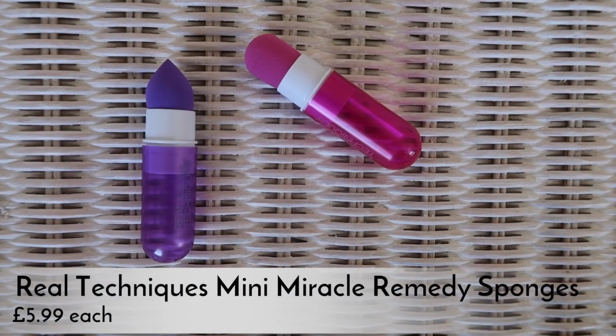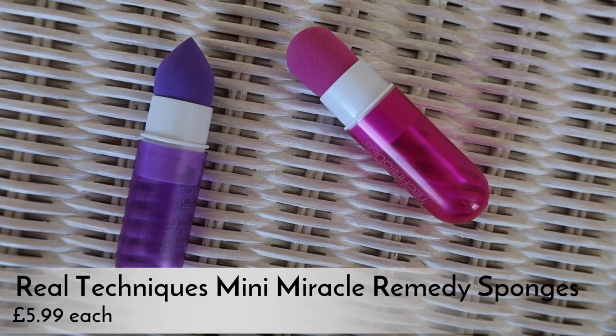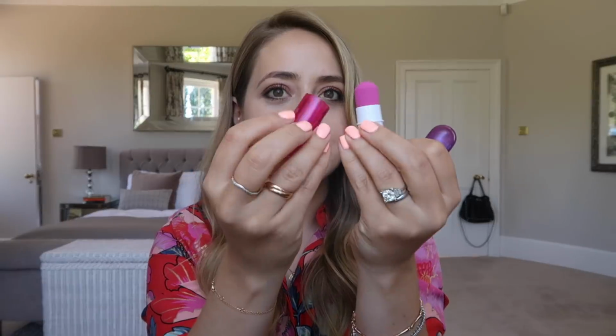And then they're also launching these, which is just such a good idea. These are mini Miracle Remedy sponges. So they're basically the same texture as their sponges. They're like foundation sponges, but they're mini in these pill shaped packaging. So the lid becomes the handle, and you can then use them for makeup on the go. You can wet them if you want to. I'm sure, I mean, they would probably get bigger, so I don't know if that would be a good idea. But actually, yeah, don't wet them.